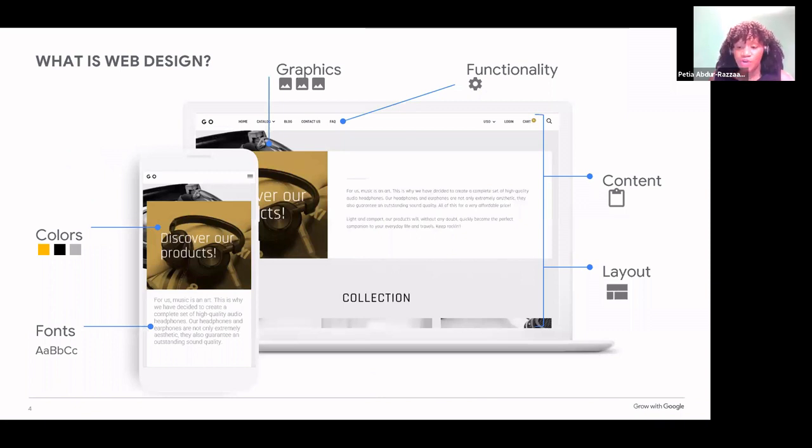So let's start by reviewing web design. When people think of web design, they often think of the overall template, so the look and the feel of their website. So we're talking about the graphics and the layout that appears consistently throughout the website. However, that design is just one component of web design.